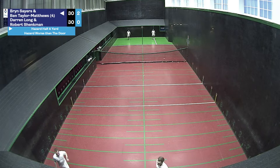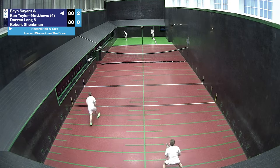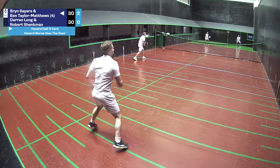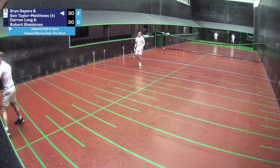No stranger to success in the doubles competitions by the looks of it. Not surprising, really. I mean, really steady kind of player in general. Perfect for doubles, really. Very few mistakes.